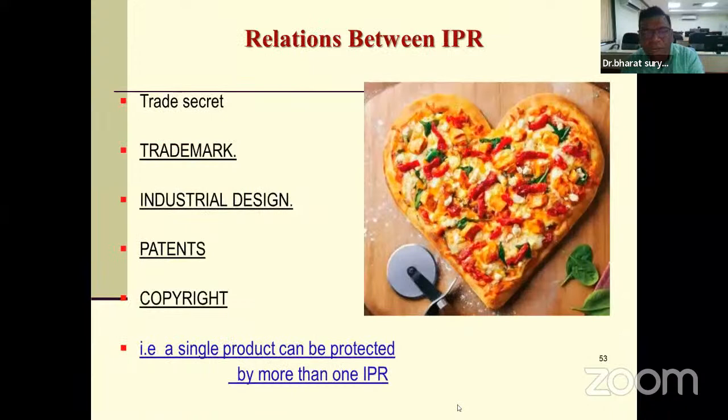Let us see what is trade secret. Trade secret is one kind of intellectual property wherein it is maintained secretly and never disclosed to others. Therefore, we don't know what is the formula of Coca-Cola, what is the formula of Maaza. We don't know because they are maintaining trade secret.